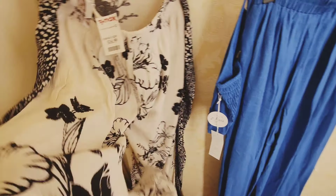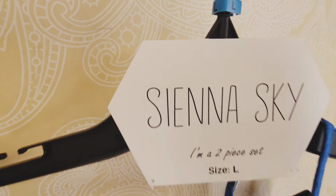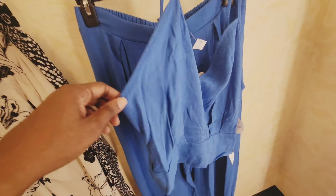Some of the outfits that I picked out. These pants I fell in love with for $16.99. And then I got this two-piece outfit, and Sienna Sky it's called, in a large. The pants, the black and white pants, was a medium, just in case anybody wanted to know. And this is in a large as well. And this two-piece outfit is linen, and it's $29.99. And I am just gonna go try them on really quickly.